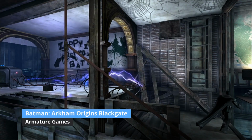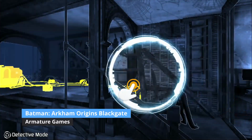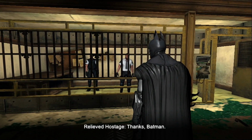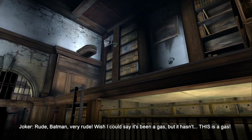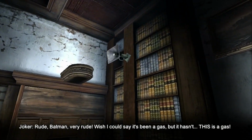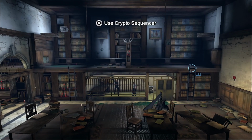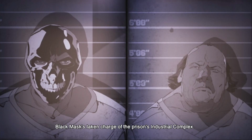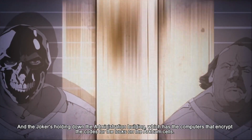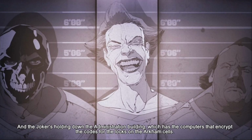Alright guys, and next up we've got Batman Arkham Origins Blackgate. Now Blackgate is a direct sequel / companion game to Batman Arkham Origins, released on the PS3 and Xbox 360. Set 3 months after the events of Arkham Origins, Blackgate on the Vita follows Batman as he attempts to stop a prison riot at the Blackgate Penitentiary after it has been taken over by 3 of Gotham City's big bads: the Joker, the Penguin and Black Mask.